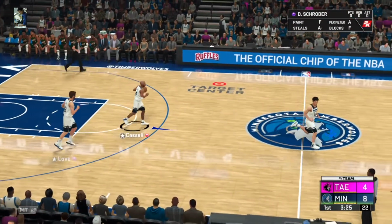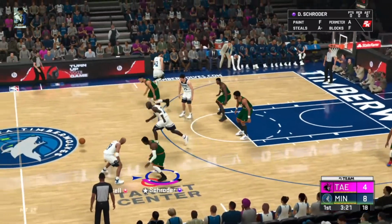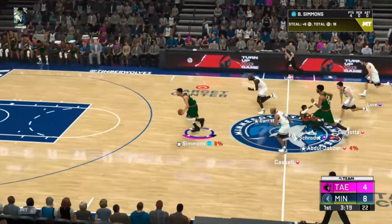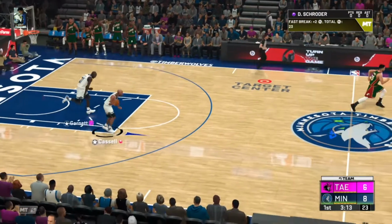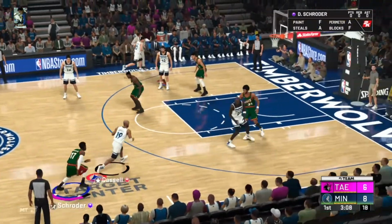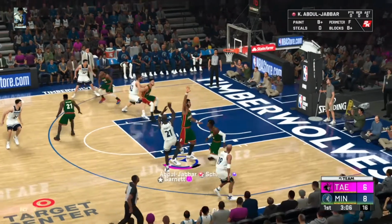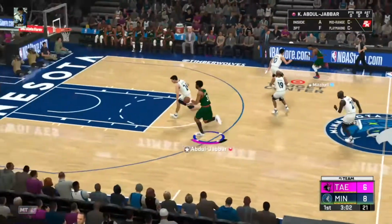Here's Cassell. Tipped away. Oh, and here we go with Simmons. Nobody back. And Simmons slams it in. Well, so often we see this. Transition buckets off turnover. Well, you know, Greg, this is why coaches preach ball security to their teams. That sequence right there. And so it's Schroeder with the ball.